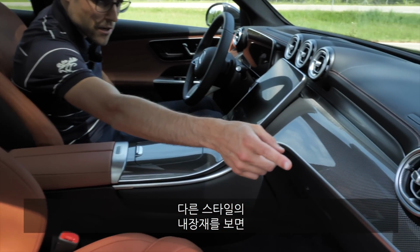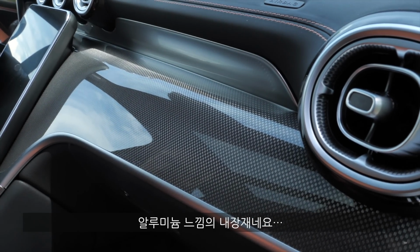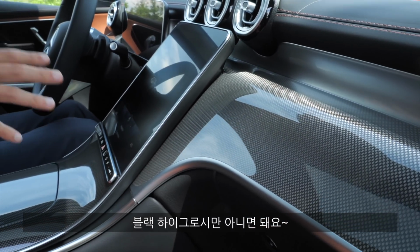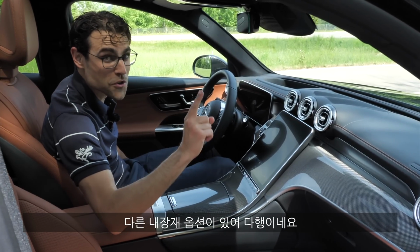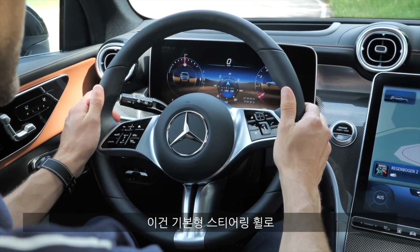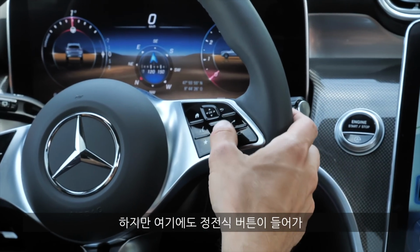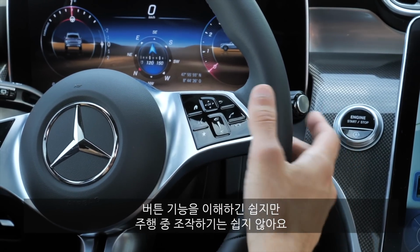Here we also have different decor elements. Here this more, let's say, aluminum whatever style. I mean, aluminum, can't really describe it actually, but at least no high gloss black. That's to me the main thing here. You have different options not to go for high gloss black. And if you don't have the AMG, here the Avantgarde line, also a different steering wheel, looks a little bit more simple but also with nice styling. But once again, hashtag capacitive BS buttons on the steering wheel. They are easy to understand, but once again, not that good to control, especially while driving.